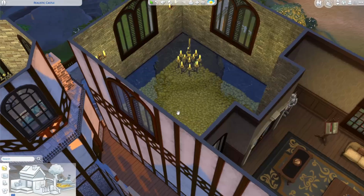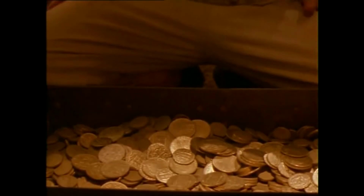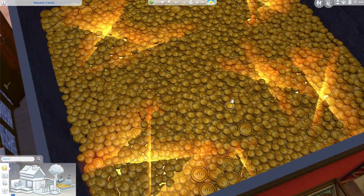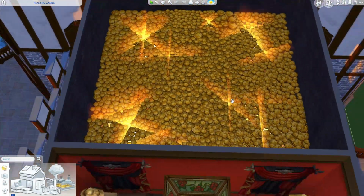Oh my goodness, look at this, guys. At one of the upper floors, we have a pool full of money. Wow. Oh my goodness, how long did it take to fill this up with all of these coins? Wow, that must have taken ages.